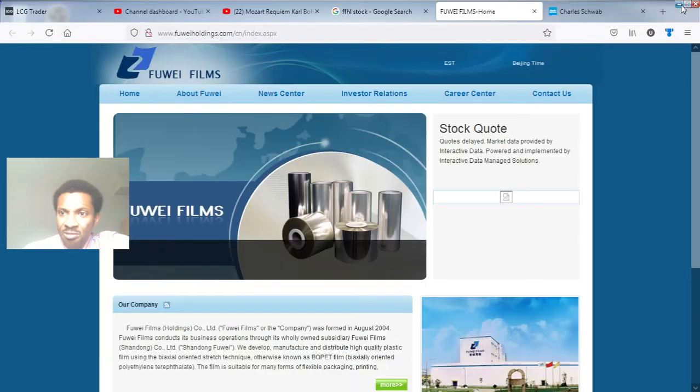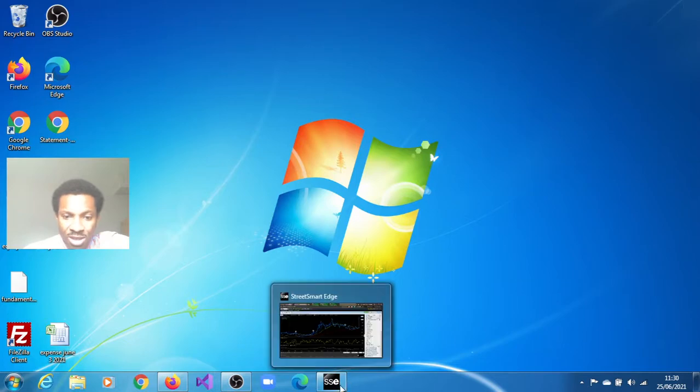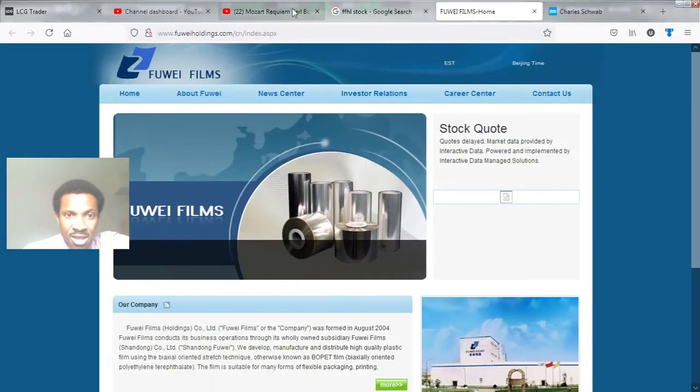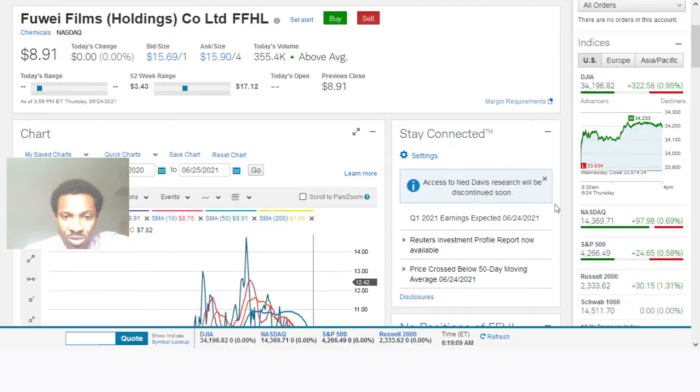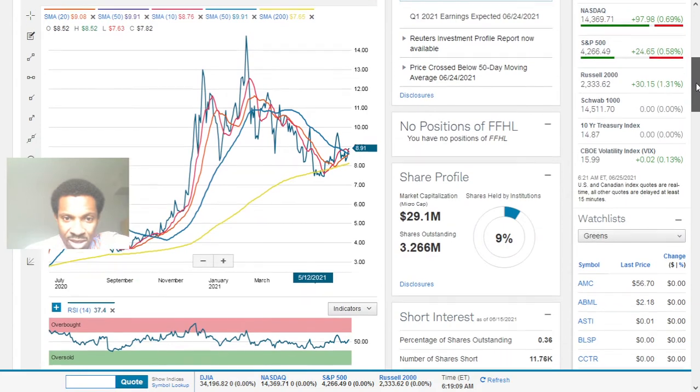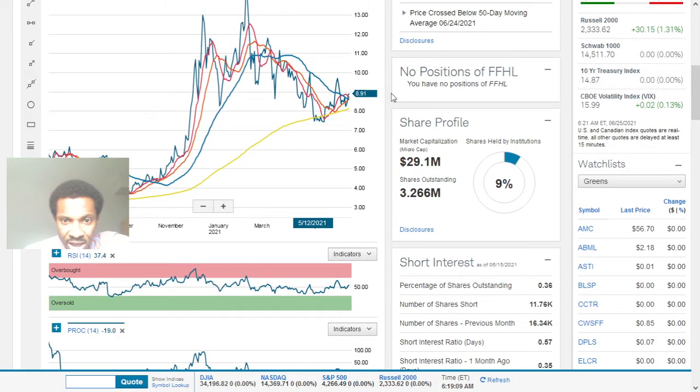So if we go and see what's going on here, we can see that it is up 76.77%. You can see that this is where it closed. Okay, we might be able to get a better look at where it closed. So it closed at $8.91, so it's currently trading at $15 and some fraction. It closed just above all of its short, intermediate and indeed long-term moving averages.